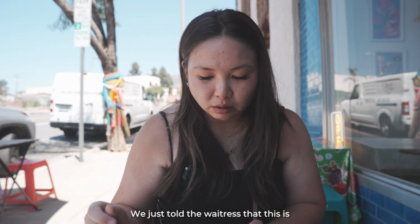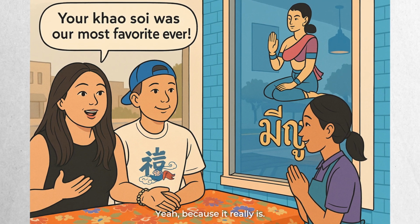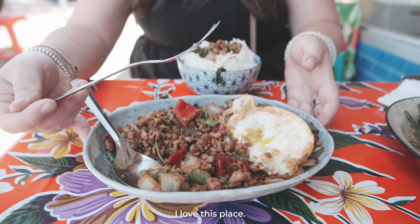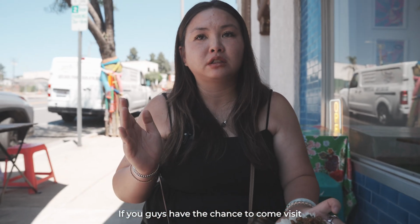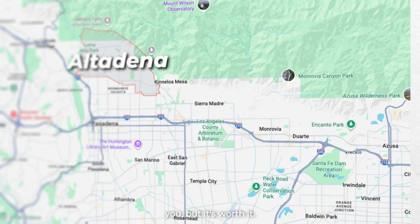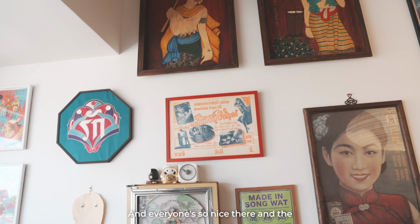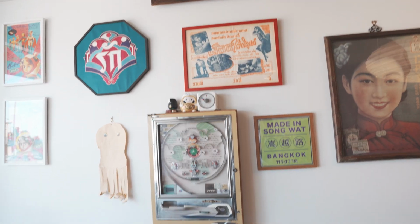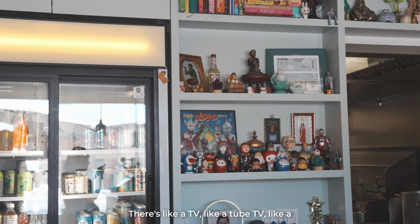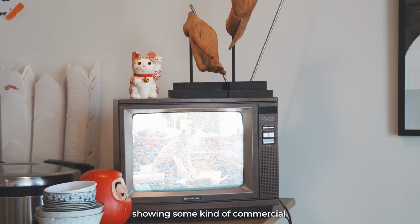We just told the waitress that this is our favorite khao soy, and she was so happy. Yeah, because it really is. I love this place. If you guys have the chance to come visit Altadena, it might be a little bit far from maybe some of you, but it's worth it. It's worth the visit. And everyone's so nice there, and the interior is so cool. Memorabilia and retro vibes in there. There's like a TV, like a tube TV, like a mini one that's like showing some kind of commercial.